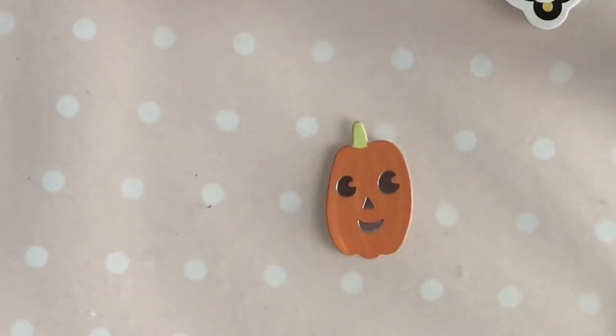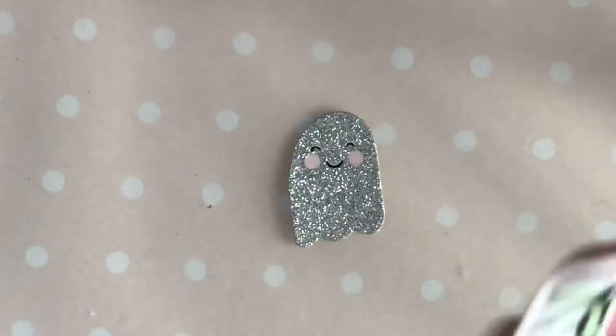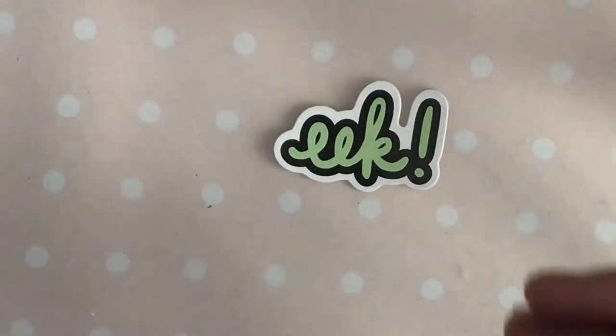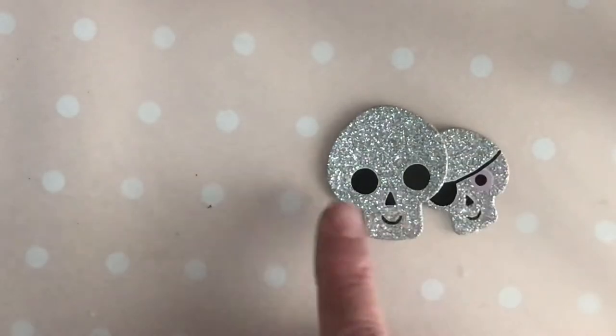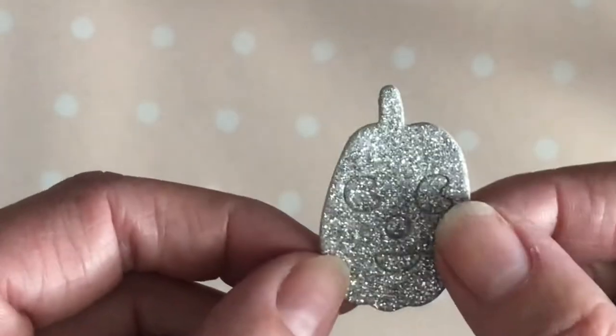Glitter. Are these stickers? Yes, they are stickers. Oh, you know what? They glow in the dark. I did not know that. So this probably is one that glows in the dark because I can feel something on there. There's a really good variety. So this is bigger than the other one, if you look. Then we have a glitter pumpkin. You can just punch out the eyes and put black behind there.